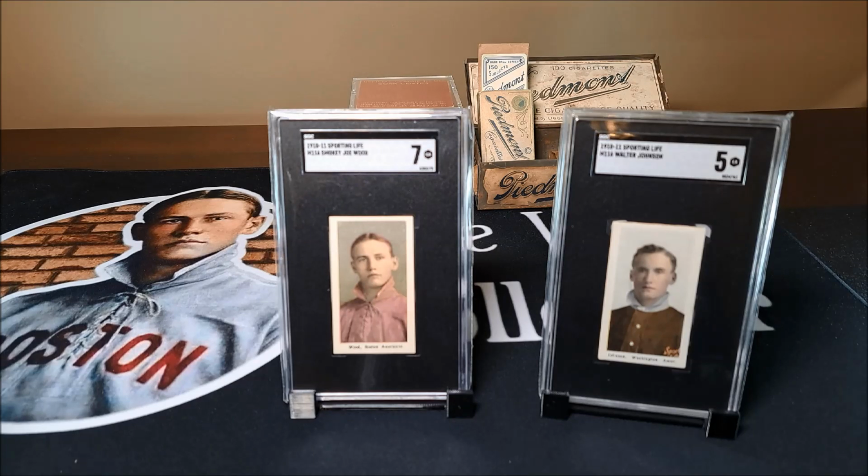I don't have a big budget for my collection, so I am very grateful to have picked up this Walter Johnson card some 10 years ago, when pre-war cards and especially Sporting Life cards were much more affordable. These two cards are both a fixture in my personal collection, and I feel honored to be their caretakers for the near future. Let's take a little deeper look into this story.